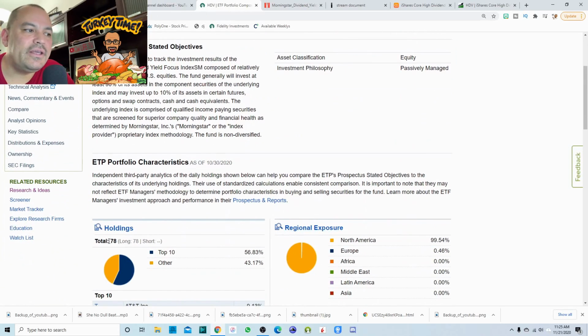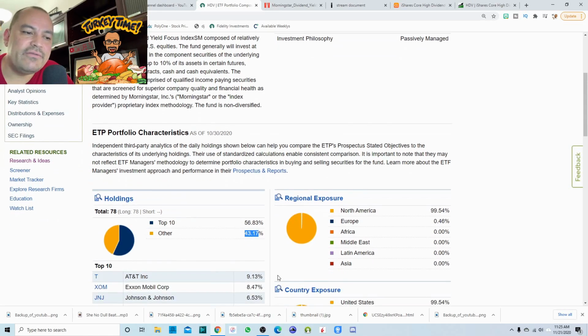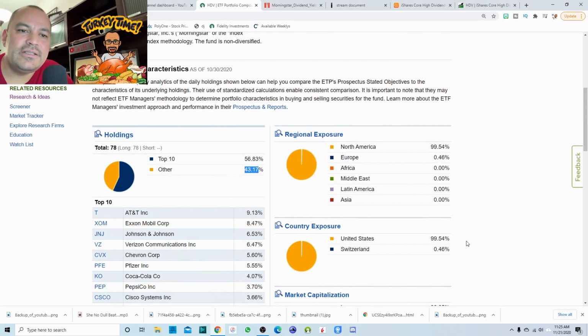So currently they have 78 holdings. The top 10 takes 56.83%, and the other 68 holdings garner 43.17%. And it's essentially all United States exposure at 99.54%, with just under 0.5% in Switzerland.